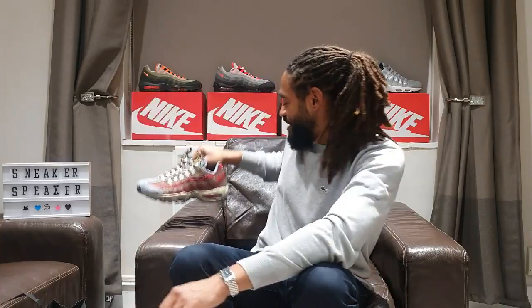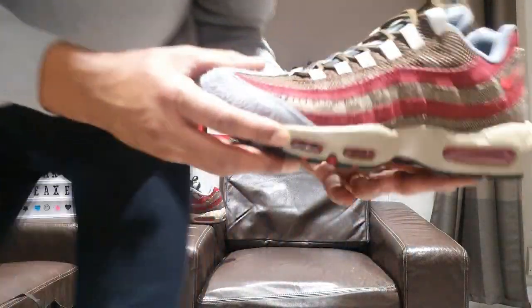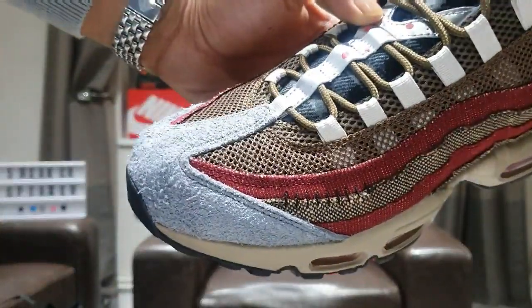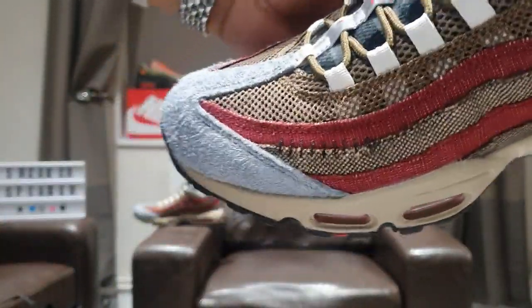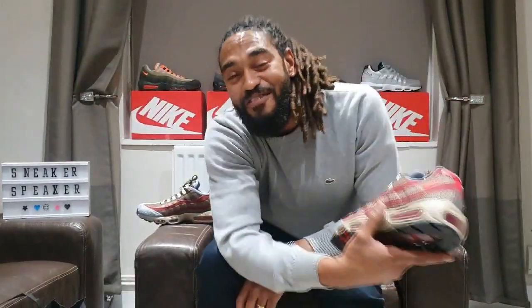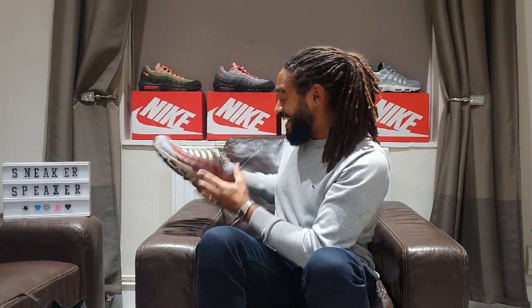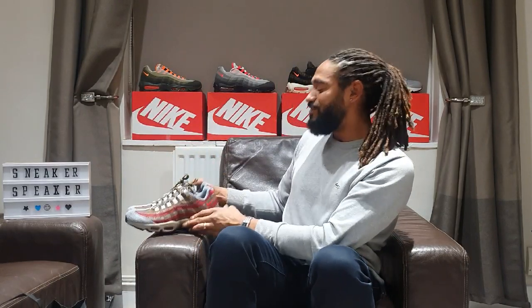Let's do a little crep check today. A little additional stitch in there as well. See it, man. Like that proper tatty jumper that Freddy Krueger wears, man. I'm excited about these. I love these. I love these. Not an easy cop at all. I know they weren't easy. Very glad I got me a pair.